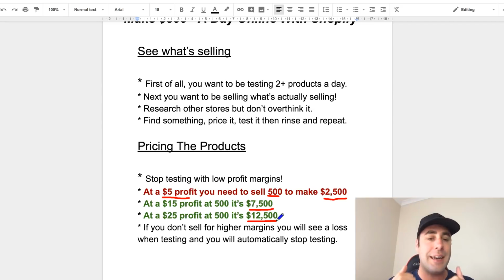So you want to be doing at least $10, $15, $20, $25 profit to do less work, make more money, and give Facebook more to work with. This is really critical, and this is another roadblock I see: people selling products for like $5, $6, $7 and making $2 profit, $3 profit, $5 profit. It's not viable. It's not sustainable when you're doing this stuff, okay? You can do $5 products, but I'd recommend doing them as upsells later on.